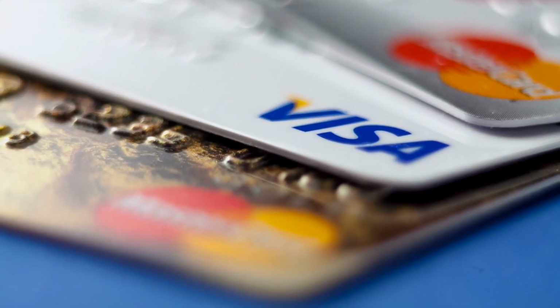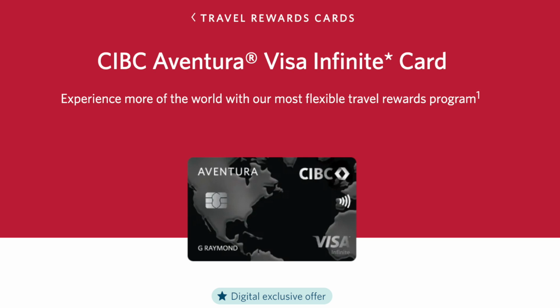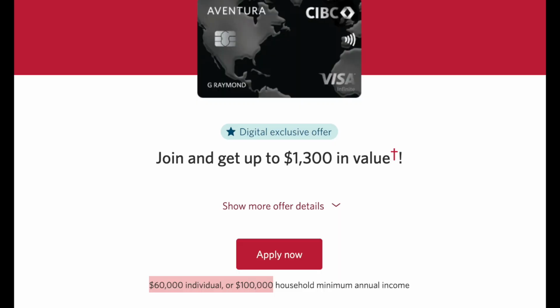Most Visa Infinite Privilege cards, and you can check if you have one of those, will give you free airport lounge access, but many of them come with a ridiculously high annual fee. So here are some credit card options that I think give you the best deal when it comes to airport lounges. These 2 next cards from CIBC give you 4 free airport lounge visits. The CIBC Aventura Visa Infinite card, for which the minimum annual income requirement is $60,000 or $100,000 for a household.